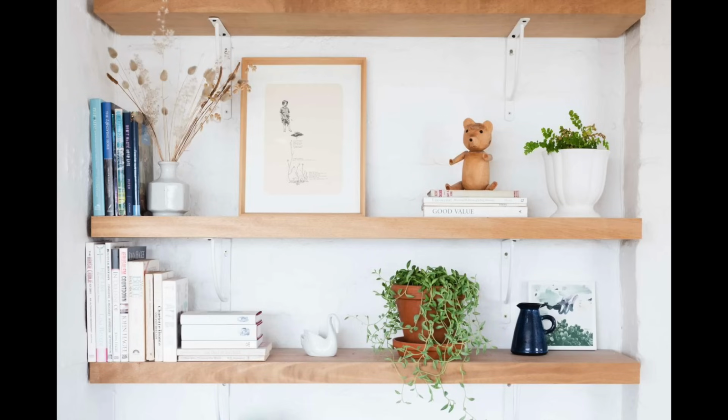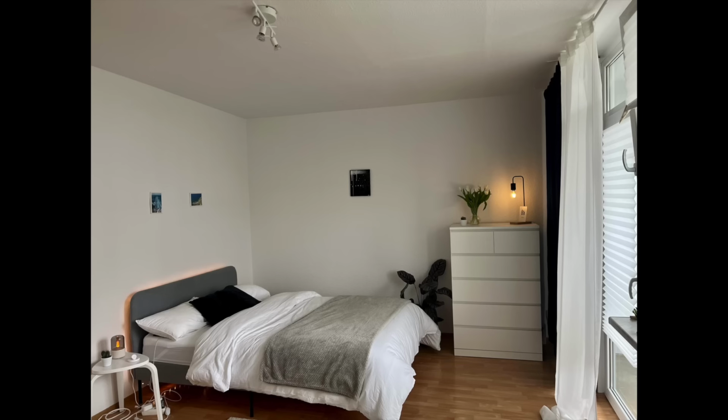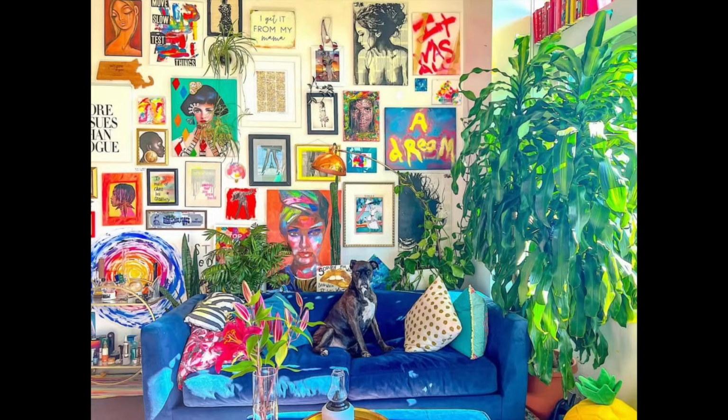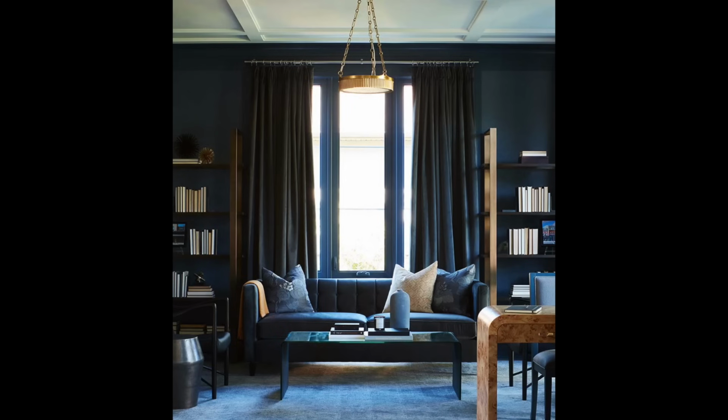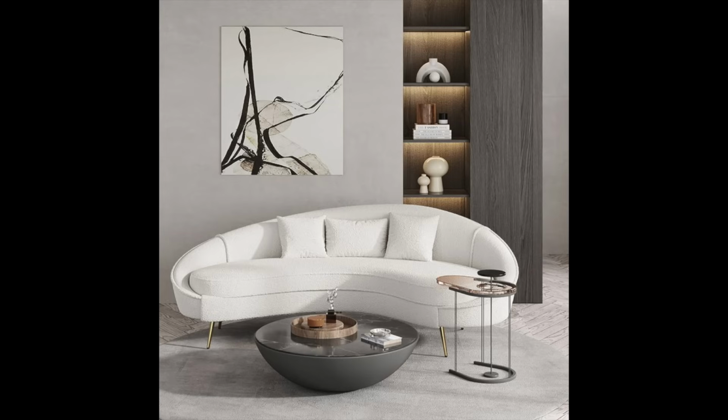Do you like your items displayed? Or do you like your items hidden away? Are you more of a minimalist with minimal decor? Or are you a maximalist? Do you like for your spaces to feel more moody? Or do you like your spaces to feel light and airy? Do you care about comfort over looks? So write down as many things as you can think of that are important to you in a home, and this will all come into play later.